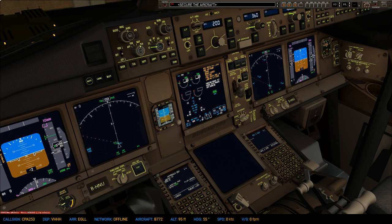I think I've got myself this Avro RJ-100 aircraft. I've got the London City airport scenery, and I've also got an Oslo scenery in Norway. That's a nice 2-hour flight, and I like the Avro RJ-100. It's a bit of a soft spot for me, but I do need to set up the aircraft, so that will take me some time.